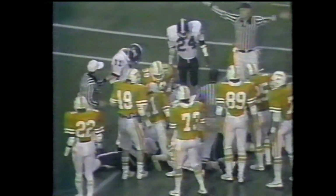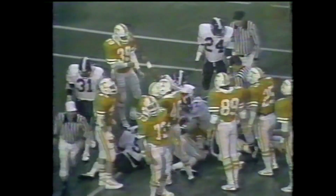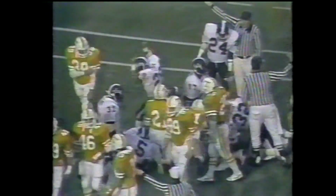The punt is blocked. It is blocked. Picked up by Memphis State, squirming, squishing, and finally ending up at the 1-yard line. And so the Tigers will have the ball first down and goal at the 1-yard line. The punt is blocked, and I'm not sure who got it. Perhaps we can see right here.